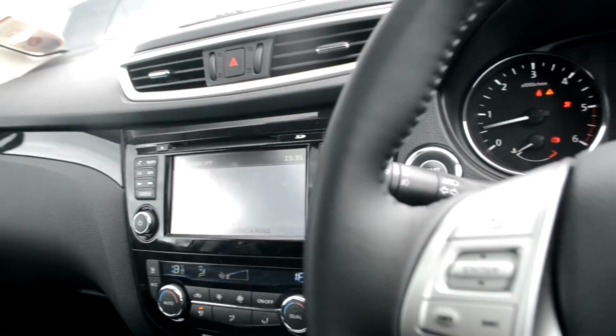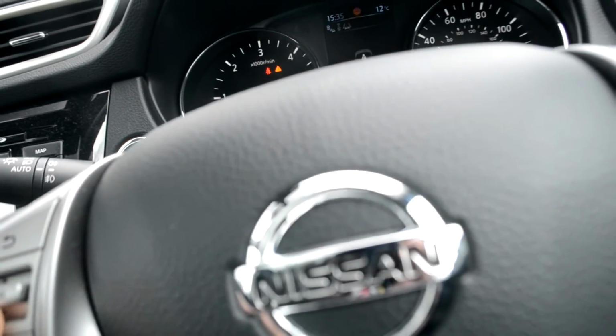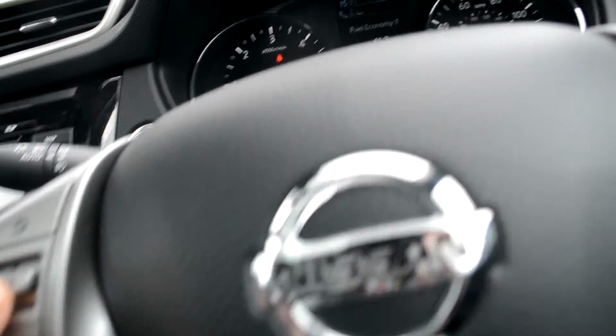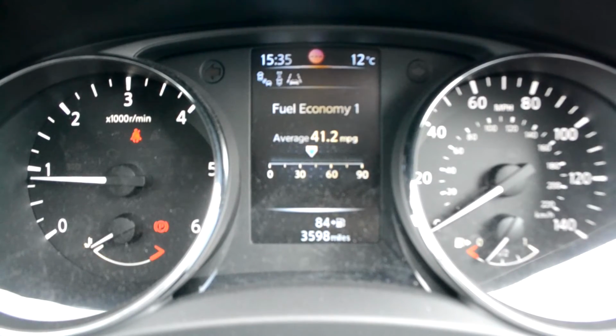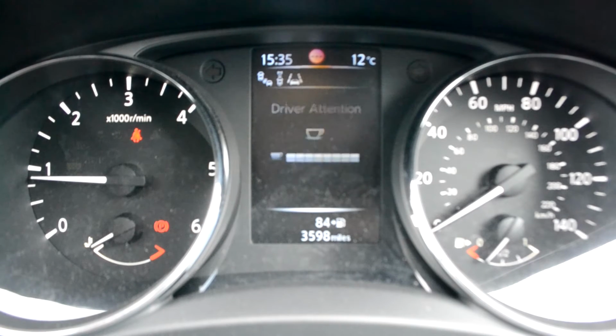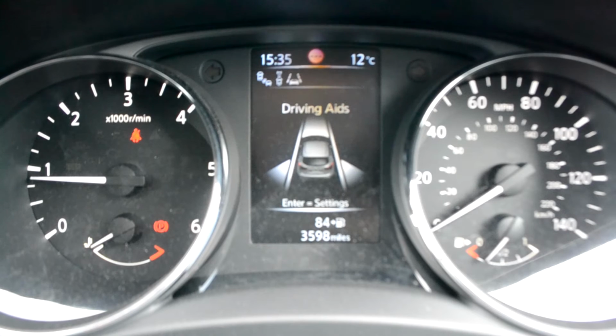As you can see, that engages the speedometer and the dashboard. Now over here we do have lots of controls on the steering wheel. If we click enter, up and down just on here, it changes the information display in the middle. So we've got our fuel economy, settings, we have no warnings, driver attention, tyre pressure, driving aids.